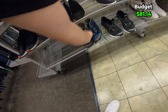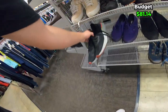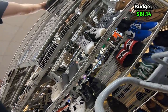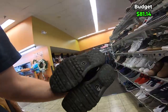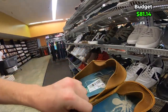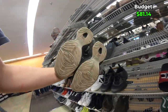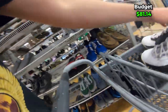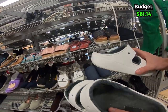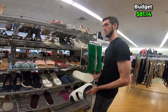Oh, we got some Ahu sugar pines. Kind of rough, tore up on the bottom. Nope. Way too much wear on the bottom of these. Oh my gosh, 25 for these. $25 for some nappy Crocs. I thought you said this was the good one.